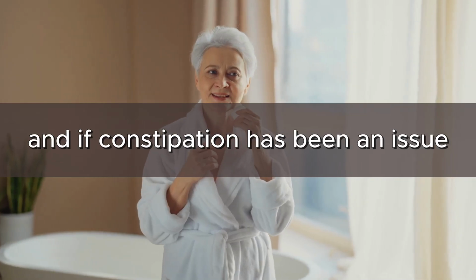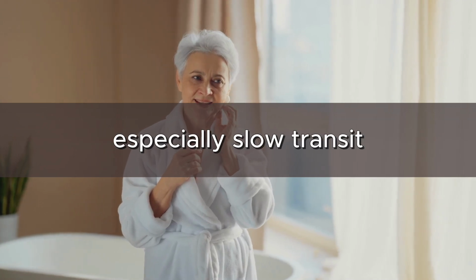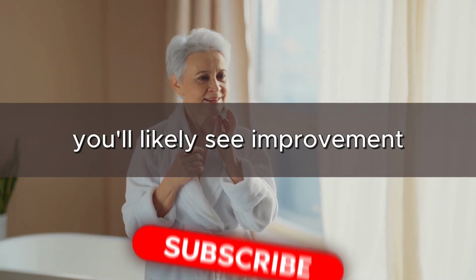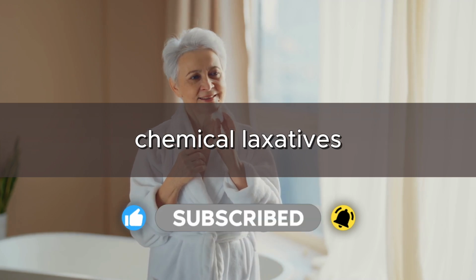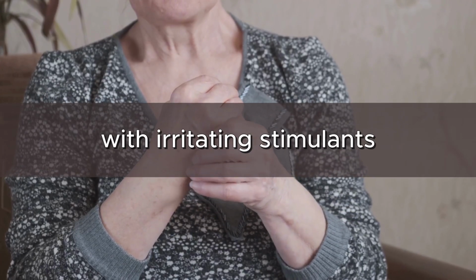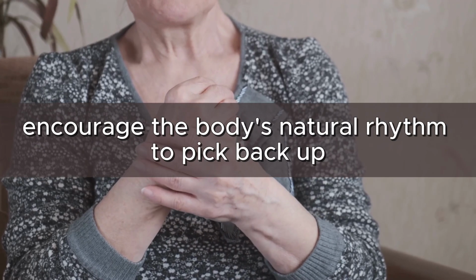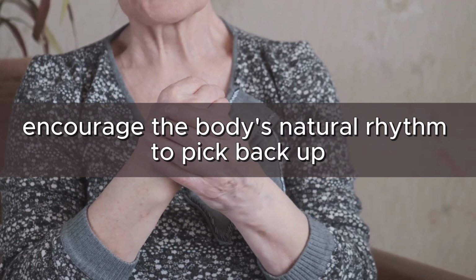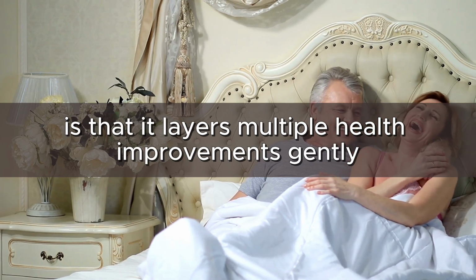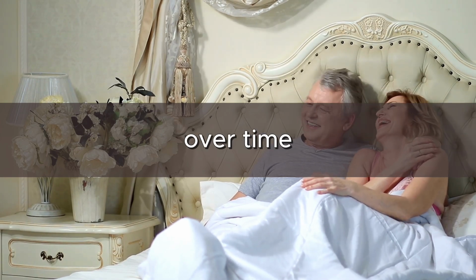And if constipation has been an issue, especially slow transit that causes bloating and fatigue, you'll likely see improvement without resorting to harsh chemical laxatives. Instead of forcing the bowels with irritating stimulants, the oils encourage the body's natural rhythm to pick back up at its own pace. The beauty of this practice is that it layers multiple health improvements gently over time.